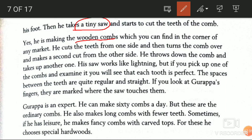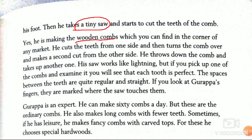He cuts the teeth from one side and then turns the comb over and makes a second cut from the other side. He throws down the comb and takes up another. His saw works like lightning. The spaces between the teeth are quite regular and straight. If you look at Gurapa's fingers, they are marked where the saw touches them.